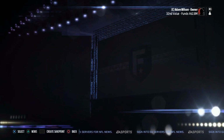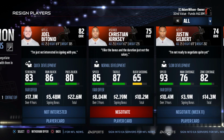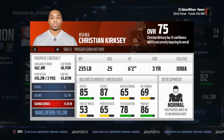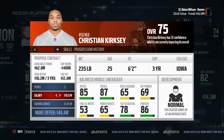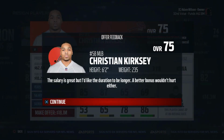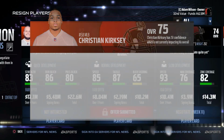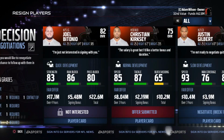Got a big decision for contracts. Let's see what we can do here with this contract decision. Negotiations are right here. Let's give him a middle linebacker. Let's give him, oh my, I don't want to make that big of an offer. Let's go with that. Let's see what he thinks of that. The salary is great, but I'd like the duration to be longer. A better bonus wouldn't hurt either. Well, you know what, you jerk? You either take the submit, or I'll find somebody better than you with a better overall.